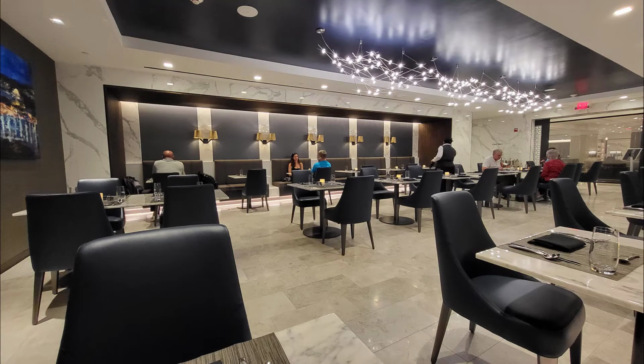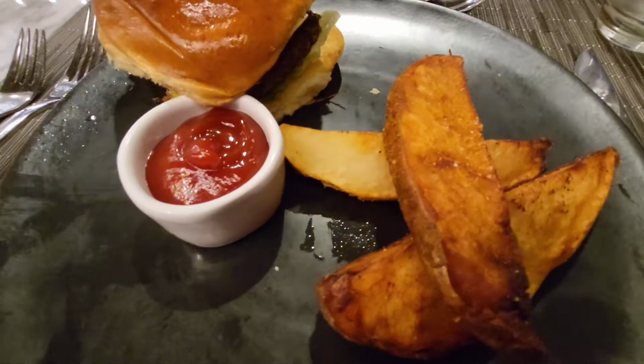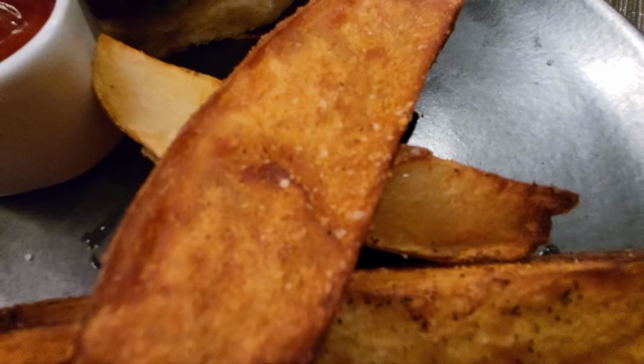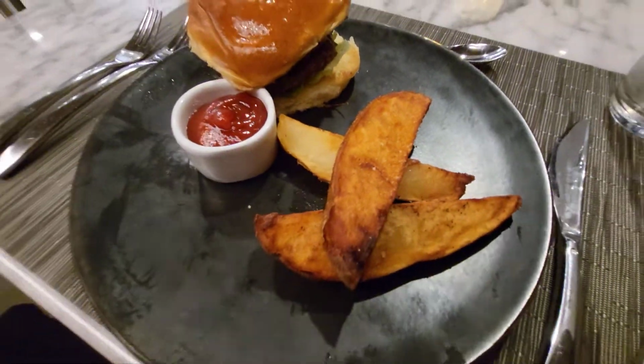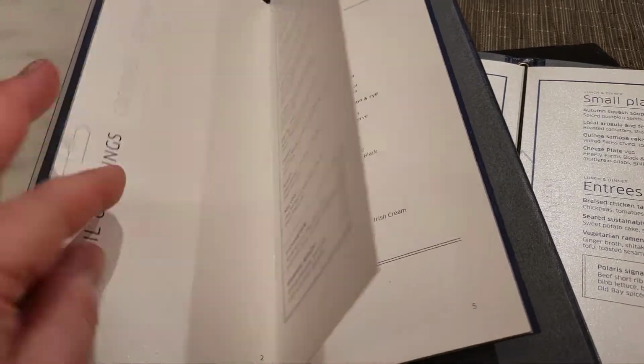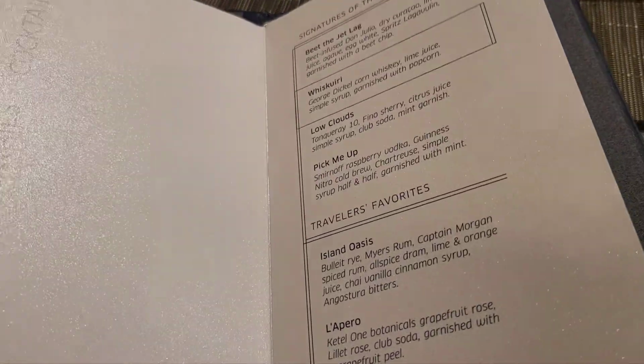So here's a look at the dining room in the Polaris Lounge. Spacious, nice, table service, great service, food, darn good. I did get a simple burger, but man, these fries, oh, they were great. I wanted just more fries, but I just ordered another burger, so I got more fries. Don't judge me.